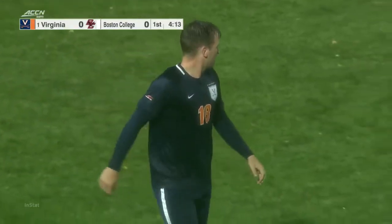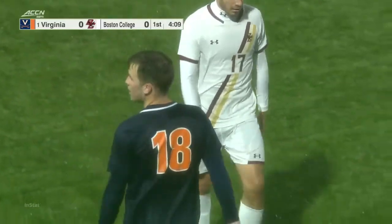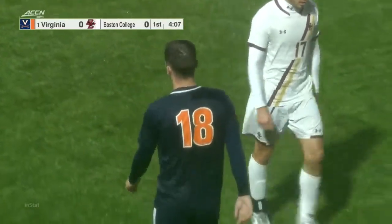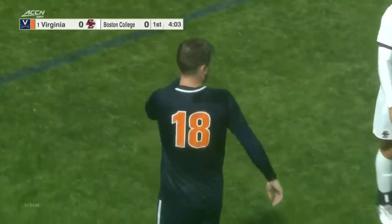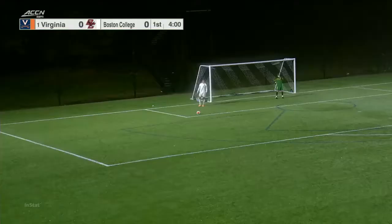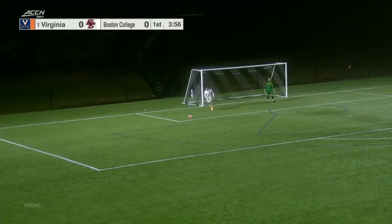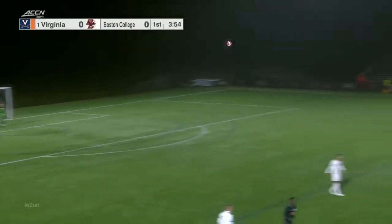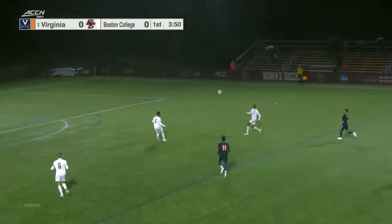Now Gunnarsson maybe pressing a little bit since he's come back into this match. Got the contact from Bueller that had him on the turf for a couple of minutes. Wanted to make a play for his team. Shots 11-1 in favor of Virginia. 6 on goal for the Cavaliers. 6 saves for Christian Garner. Corner kicks are also 5-0 Virginia today.